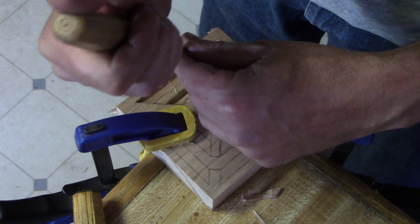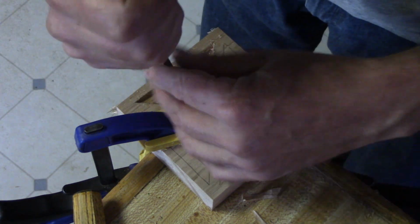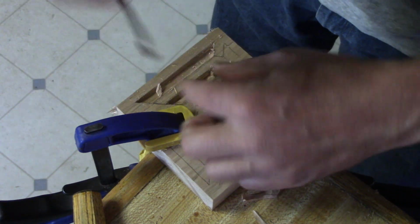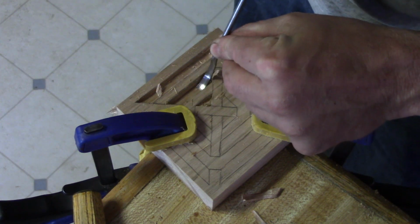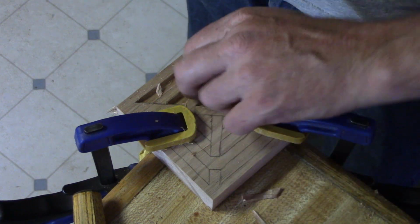I don't want to spend hours and hours on each one of these because I want to be able to, like I said, keep the price low, and possibly be able to knock out a couple in a day, you know.